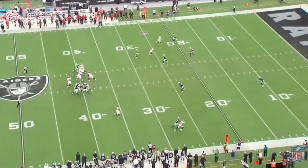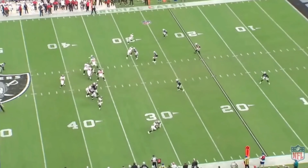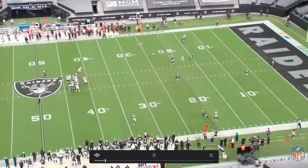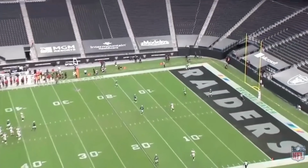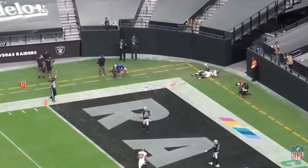And a great, just great throw. The pocket was outstanding by the offensive line, and then just a good job here recognizing it. Brady sees it, 1, 2, 3, and puts it right in the bread basket. Yeah, perfect, right to the pylon.